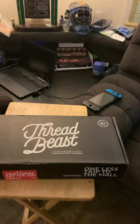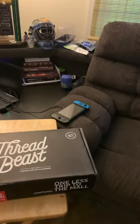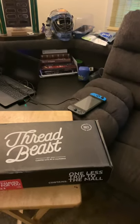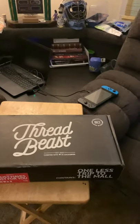And there's times where I'll get free stuff. If, let's say, one of my friends signs up, I might get a few things extra in my box. But this is the $85 one. I just got it. I have not opened it yet.